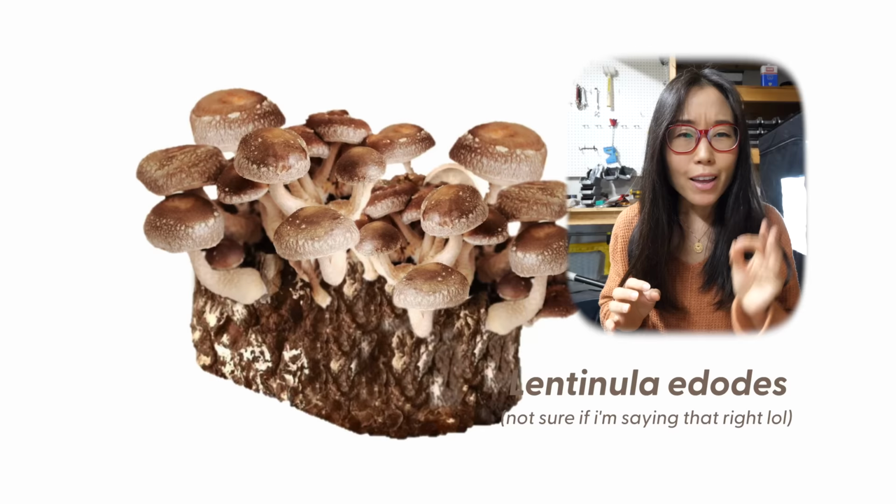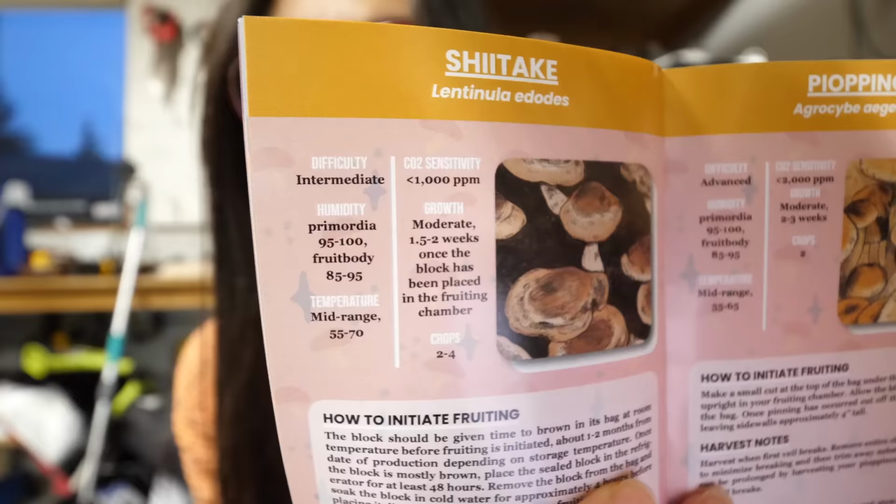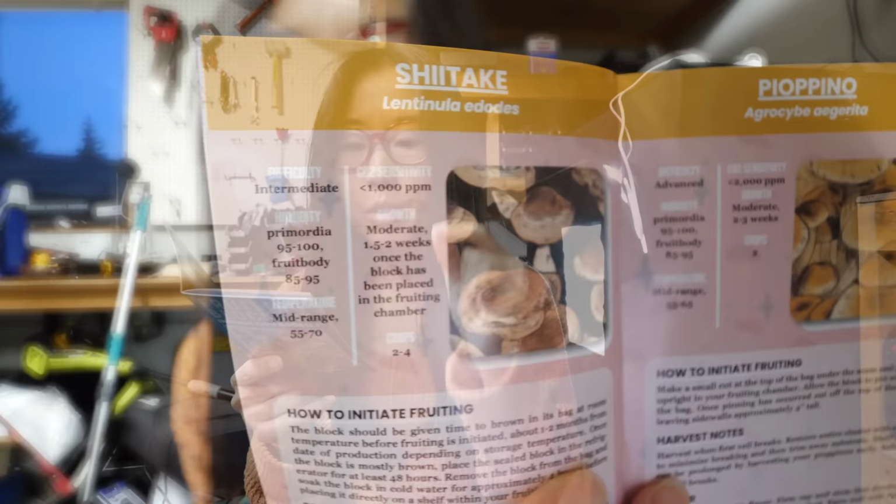There are different strains of shiitake. The type we're growing is called Lentinula edodes. In the booklet, it says humidity for fruit body is 85 to 95%. And the temperature is mid-range, 55 to 70 degrees Fahrenheit. If humidity levels get low, then generously spray the block and the sides of the humidity tent or the container you're growing them in.